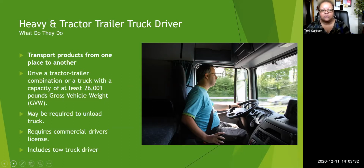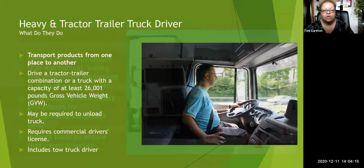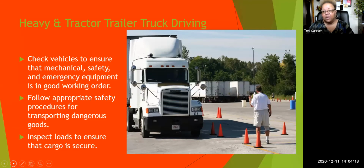Either one of those vehicles qualifies as a commercial truck that you would be licensed and have the ability to drive and operate. As a commercial truck driver, you may or may not be required to unload your cargo once you reach your destination. For the most part, the truck driver doesn't load or unload, they just usually transport. But there may be some instances where you're required to unload your merchandise. You are required to have a commercial driver's license, and you will also be required to know how to tow your truck in the event that something happens and you need to do something like that.